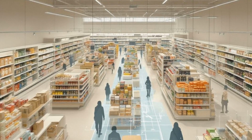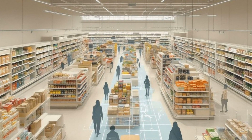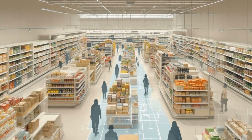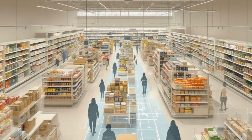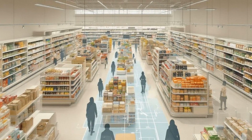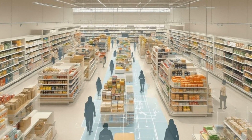Beneath the seemingly ordinary surface of grocery stores lies a sophisticated ecosystem of psychological manipulation that transforms shopping from a simple transaction into a meticulously engineered experience. What consumers perceive as a straightforward journey through aisles is actually an intricate behavioral design carefully crafted to influence purchasing decisions at every single moment.